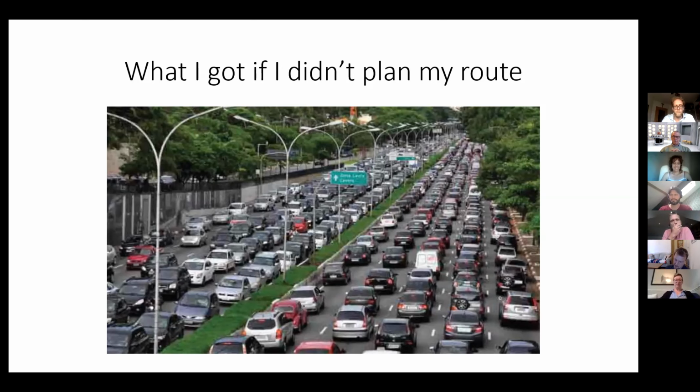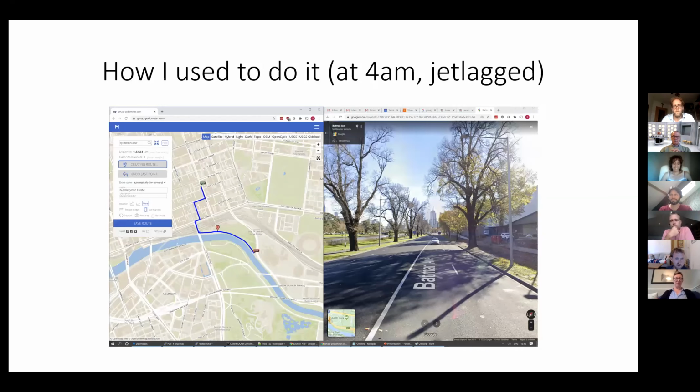So my historical solution to this was fire up the laptop, 4 a.m., bleary-eyed, jet-lagged, and I use one of the many route planners out there, something like Map My Run, Mapometer, Gmap Pedometer, there's loads of them. And I'd use that alongside something like Google Street View and draw out a route manually. And still, it's quite trial and error, but for me, the biggest thing, it was quite laborious and time consuming. So I started to wonder, is there a better way?